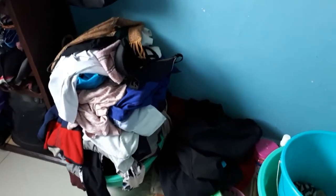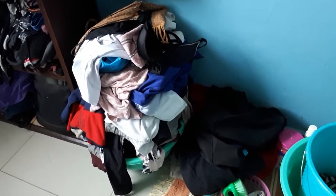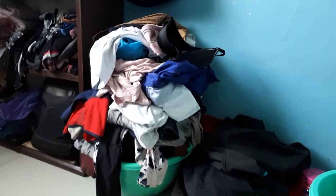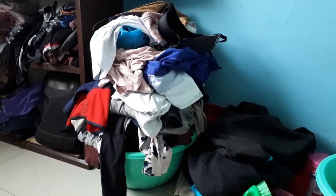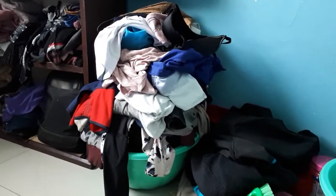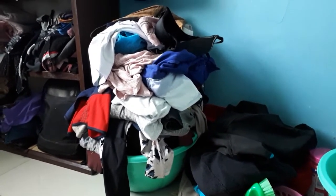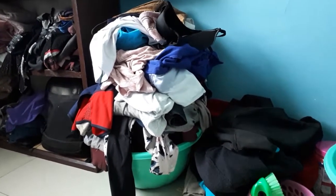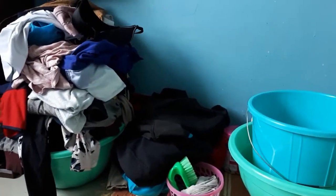And here is a heap of the dirty clothes. All this needs to be washed, guys. I really don't know how many hours this will take me, but when I'm washing my clothes, I'm not always in a hurry, so I can take even an hour or two just washing clothes and keeping myself busy while singing. After washing, I'll show you how this place looks now.